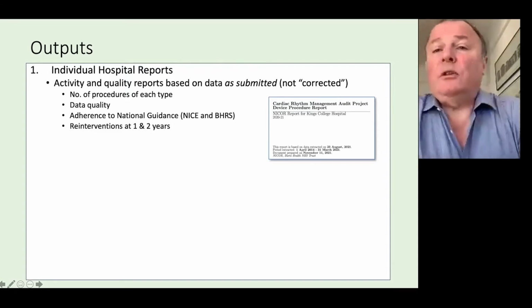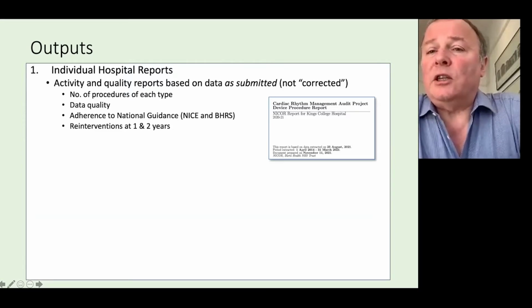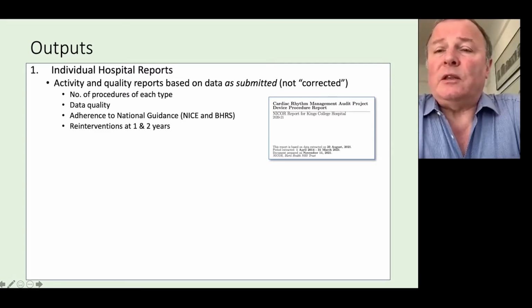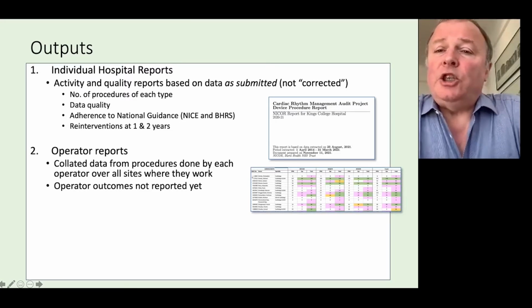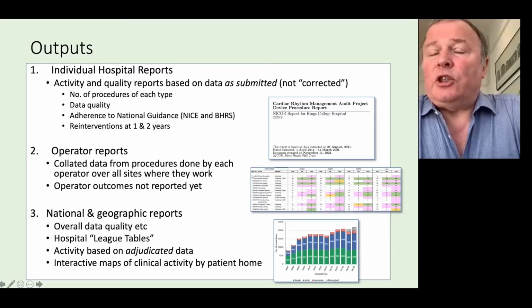We have 3 types of output: the individual hospital reports, which show the statistics for each hospital, data quality, what type of procedures they did of each kind, what their adherence was to national guidance, reintervention rates. These are sent to the hospitals and are also visible to the public on the website as the appendices. We collate the information regarding each operator identified by GMC number. So if the hospital forgets to submit the GMC number, it won't appear for that doctor, showing how many procedures they've done. And we have national data showing national trends for procedure volumes, types of procedures, quality measures, etc.